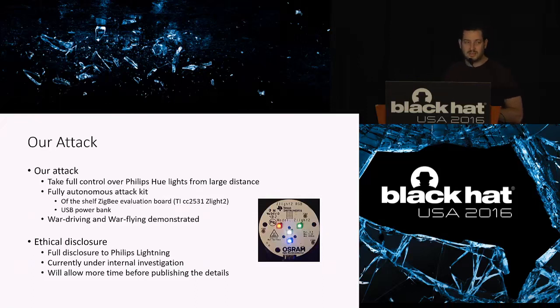We made a full ethical disclosure to Philips Lighting. They've taken the matter very seriously. They've already confirmed and fixed this vulnerability, but as this attack affects almost their entire line of products, they have a lot of work doing the testing for all the different versions. They notified me that the OTA updates are supposed to start rolling by the end of this month. And so, of course, we will give them the time to try to update all of the lights before publishing the exact technical details. But in the meantime, I can show you some really nice demos.